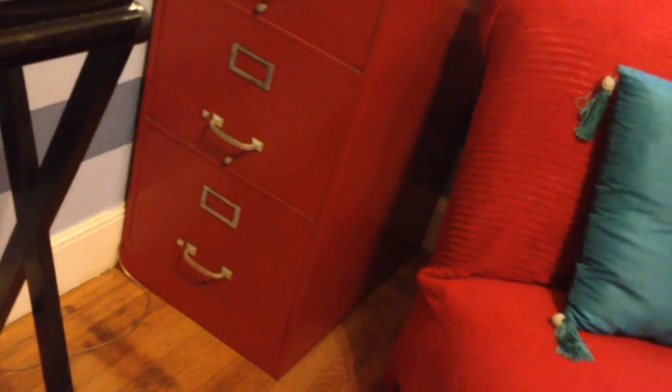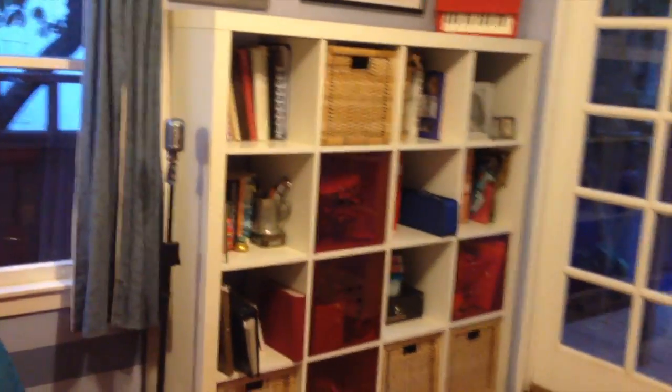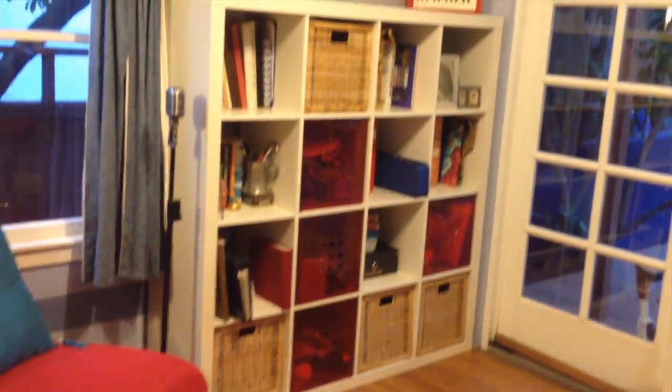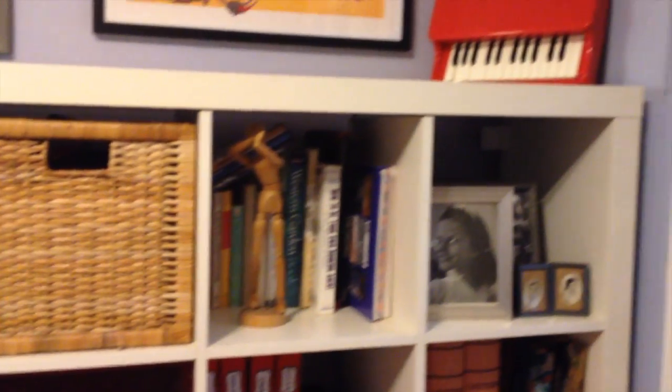I could lie to you, but I'll do some truth in advertising. So this bookshelf does contain some ongoing KonMari projects. It's got the photo albums that are still a work in progress, and there's probably more that I could get rid of, although I've gotten rid of tons and tons of stuff. Those letters in those pink boxes need to be gotten rid of. So those are things that I have tried to sell and have not succeeded in selling.